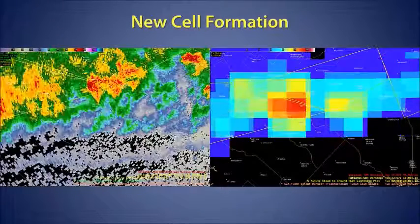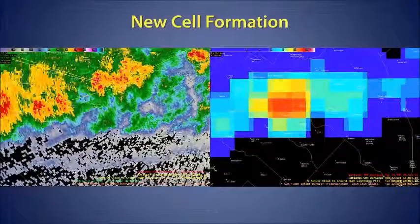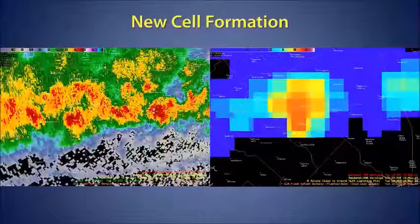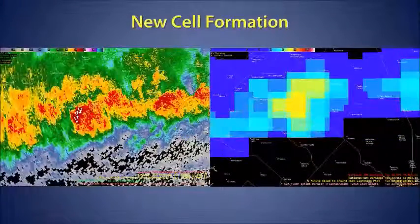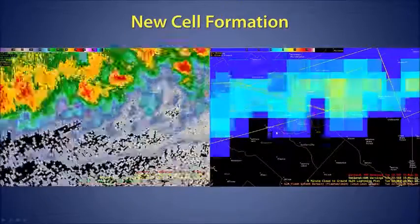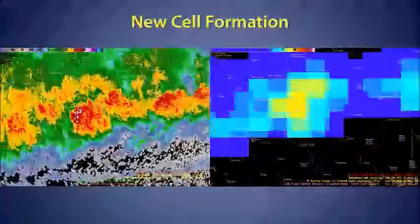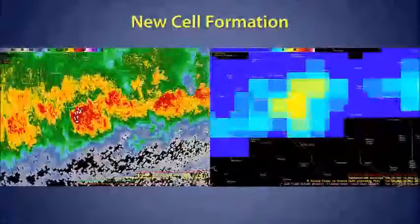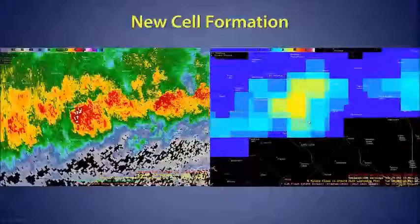The third slide: the GLM data, like other lightning data, does provide a sort of lead time when it comes to developing convection. In this case, we've got convection developing aloft to the south of the main line, and we can see a jump on the right side of the flash extent density. That occurs well before the core develops in the lower levels, so that gives us an additional 5 to 10 minutes of lead time before we begin to experience the stronger convection at the surface.